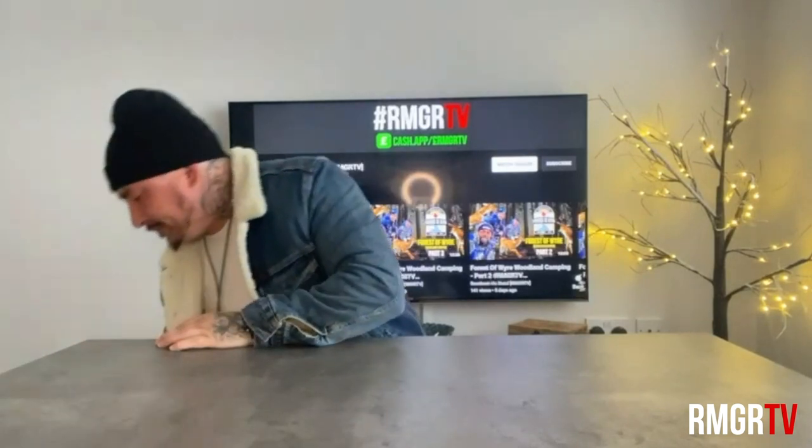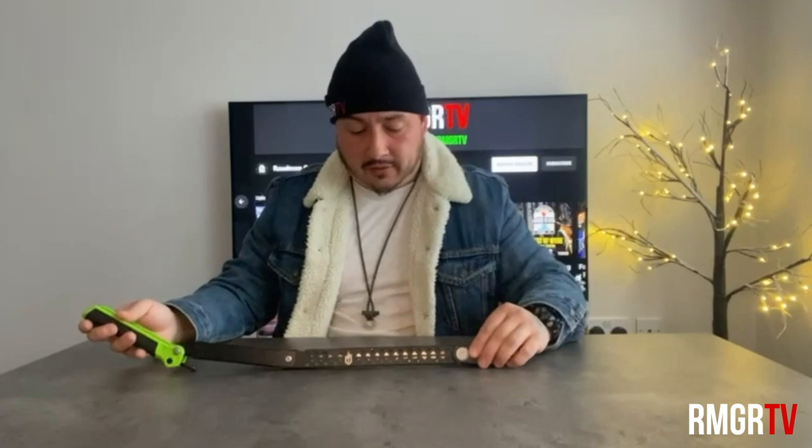Moving on to some of the other stuff that I have. Again, this is the Gerber folding saw. I did have a Bear Grylls line Gerber retracting saw, and it was crap, if I'm being honest with you. I wouldn't recommend anyone getting that. I bought it brand new, used it once, cut through a branch of, I think, like 3 inches, and it just bent the blade straight away. In fact, I ended up leaving it where I camped. I got that angry with it, I just discarded it. But this bad boy here, this is a different kettle of fish.